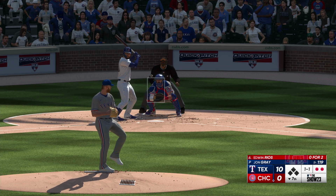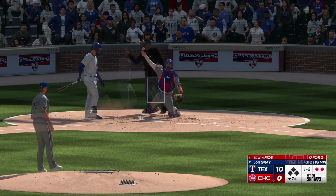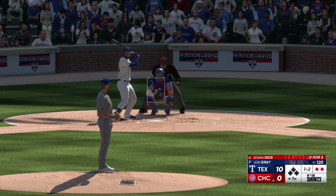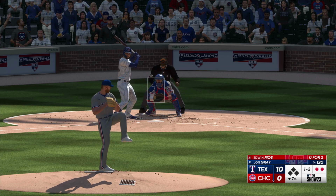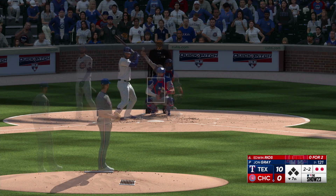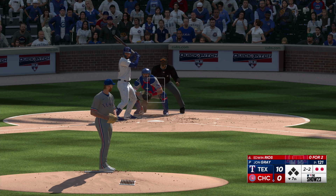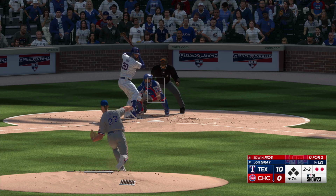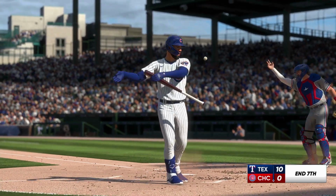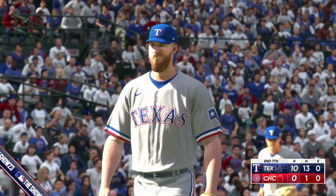The 1-1. There's a strike. And that's too high. 2-2 now. Runs it up to 96 to record the punch out. 3 up, 3 down for the Cubs. They're down 10-0.